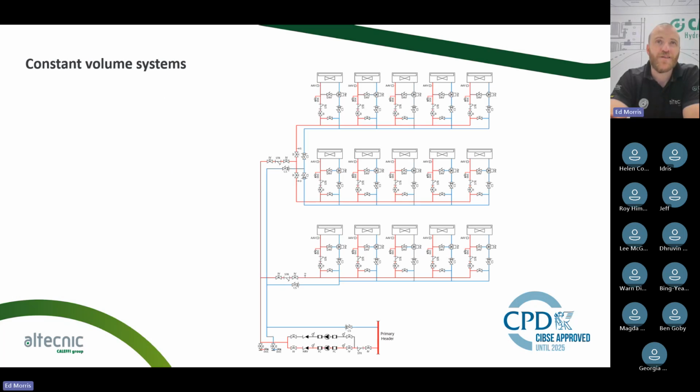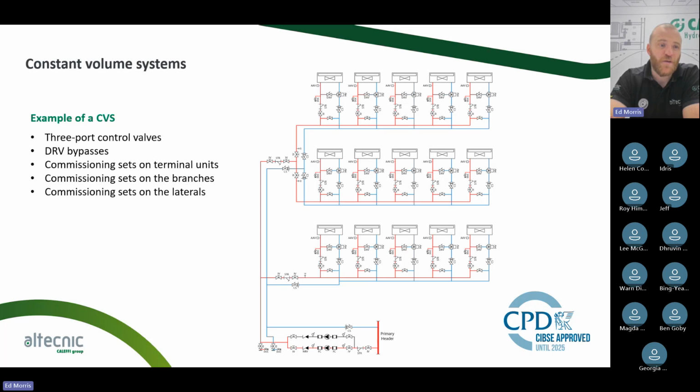So a nice little diagram there for you guys to have, if you can zoom into that, on their constant volume systems, little layouts. An example of this constant volume system: you've got multiple 3-port control valves, double reg valve bypasses, and commissioning sets on the terminal units and on the branches, as well as on the lateral. So it's quite valve heavy.